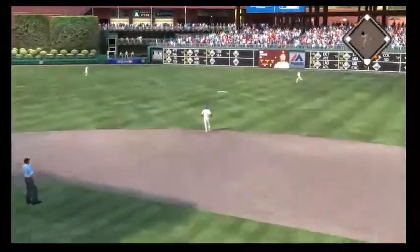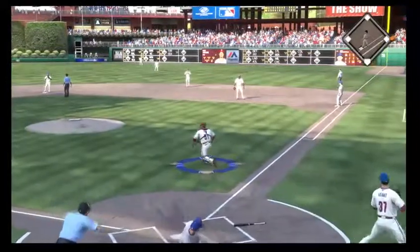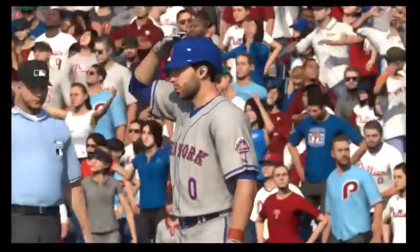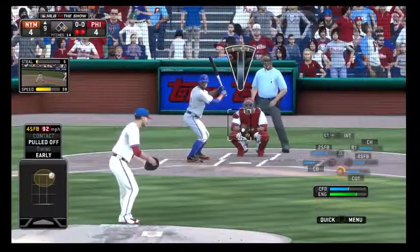Now a ball lined toward right center, and that is going to be a base hit. The throw to the plate, but not in time, and just like that, this ball game is tied. Oh, and that's just a killer right there. An absolute dagger. A 2-out, 2-strike RBI by the pitcher, and whoa, that one hurts.